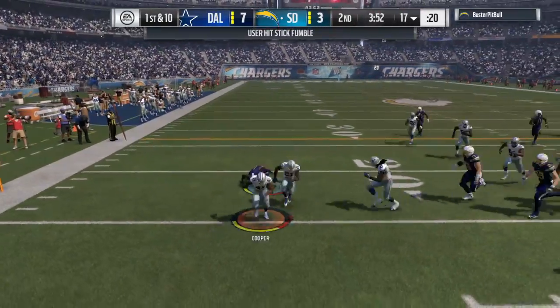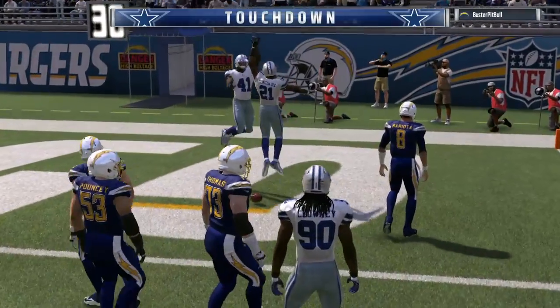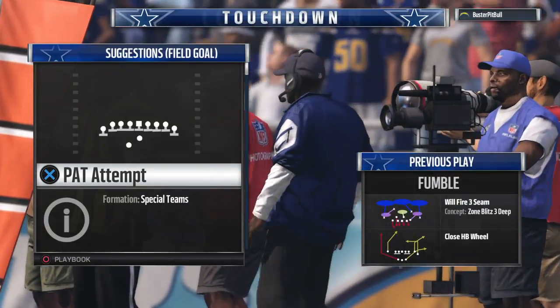And Johnson lost the football. It's loose, poked out. It's picked. And this is going to be, let's go, a fumble return touchdown by the Cowboys.